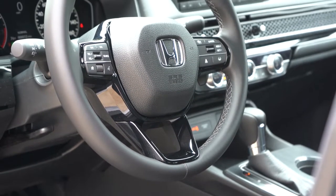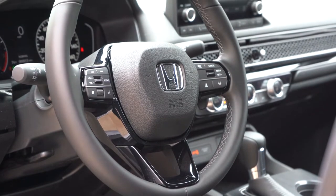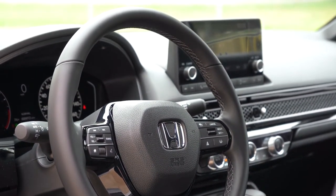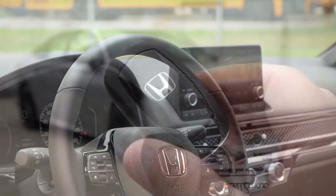It is tilt and telescoping, of course, and leather wrapped if you were to go with the Sport trim that we have today, or the EX or the Touring. So it definitely has a very nice feel to it. But now let's make our way to the startup.